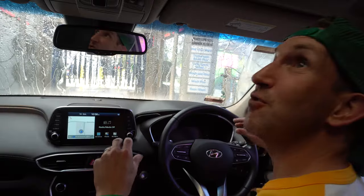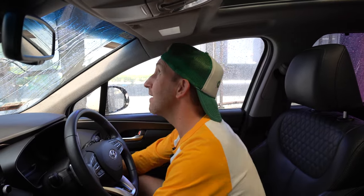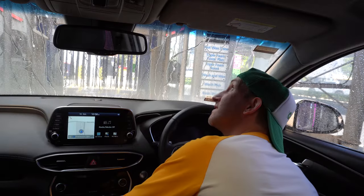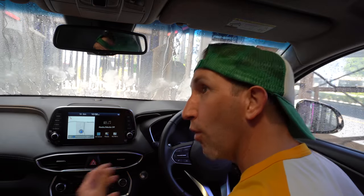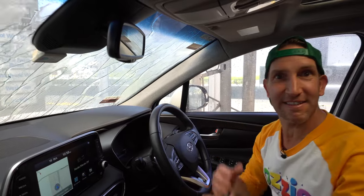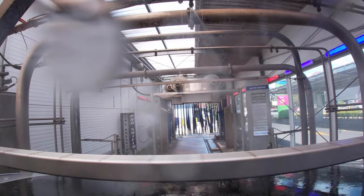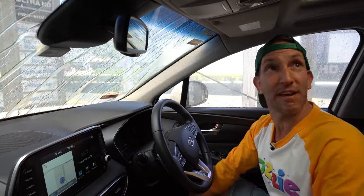Just a gentle little spray, just to remove some of that soap. This is cool. Yeah, I like that bit. That's awesome. Oh, and it's raining in front of us here. Okay, so we've got more water falling onto the car just to remove that soap and wax the car, make it nice and clean and super shiny. Because that's how we want our cars to be, isn't it? Nice and clean.